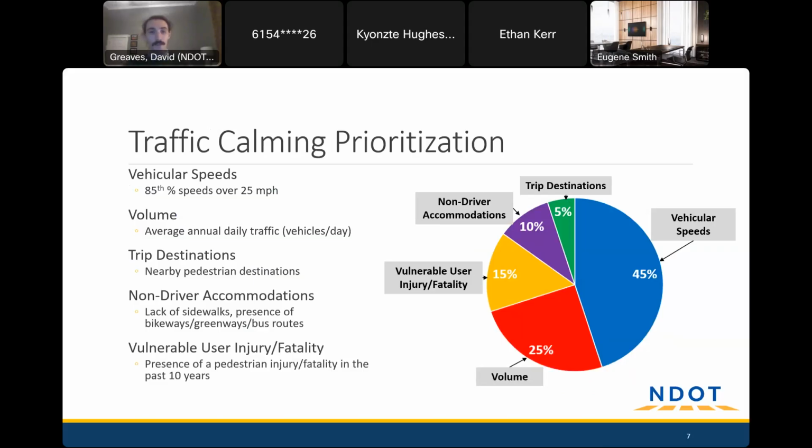So a little bit about how Young's Lane was selected for traffic calming is on this slide here. The pie chart to the right essentially is a breakdown of the scoring system we use to rank all of those 575 applications in order of most in need of traffic calming to least in need.